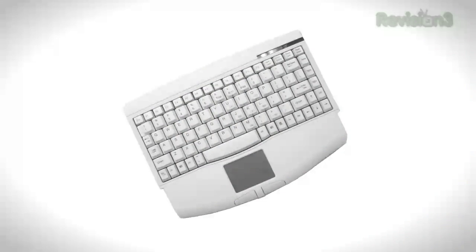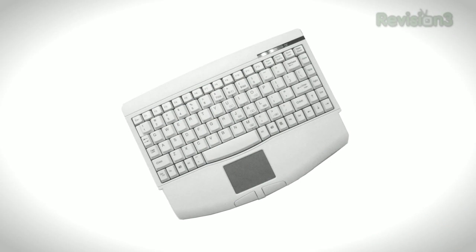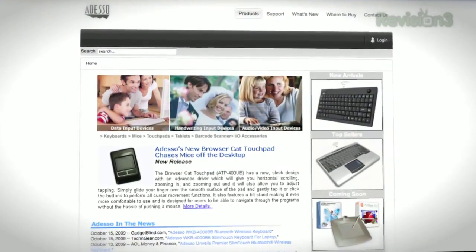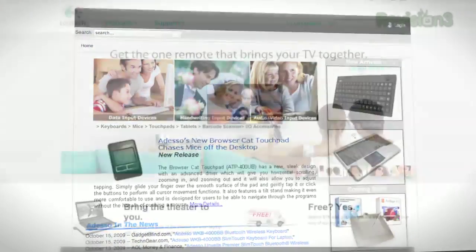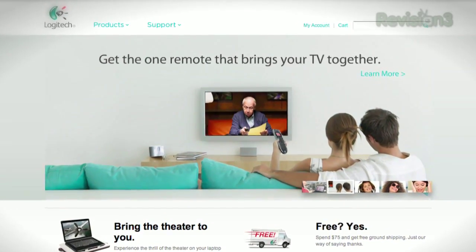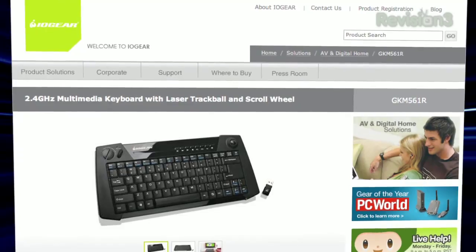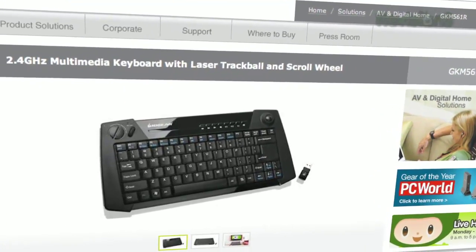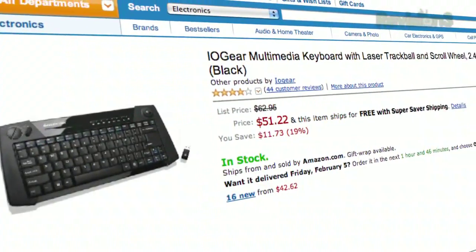One, it would be nice to have something like a notebook keyboard that has a touchpad on it. There are a couple of companies doing this right now. One company called Adesso, A-D-E-S-S-O, and Logitech. They offer products in the $60 to $80 range. They're available widely. And IOGear also offers a wireless keyboard with an integrated laser trackball. That one's actually pretty cool. It gets a lot of good reviews, and it's about $52 on Amazon, which seems to be on the low end of the pricing scale.